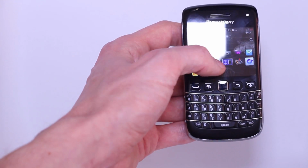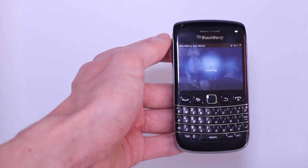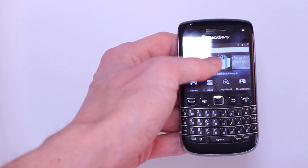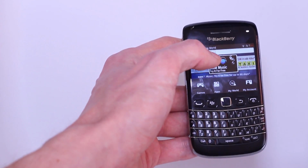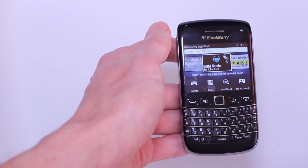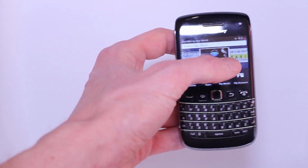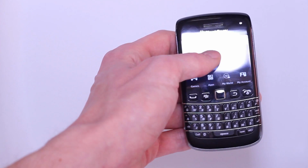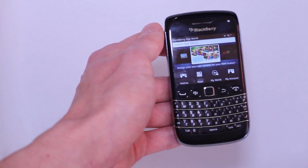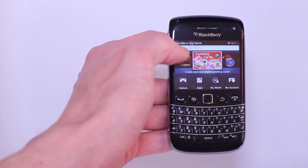We can show you App World here real quick. This has been recently revamped, so they've got kind of a new carousel layout. And they've just recently updated so that there are gifting options. So you can actually say to one of your other BBM contacts, "Hey, I want this app," and then they can buy it for you all through BBM, which is kind of cool. There are also new content ratings, so apps are now rated by like general audience or teen or whatever. So that's a decent step towards making everything kind of family friendly here.